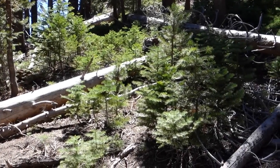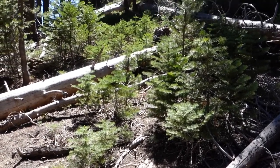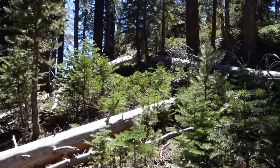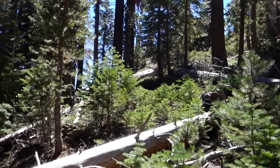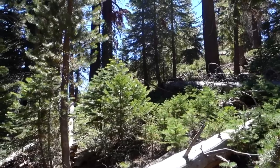Here and wiped out a lot of the trees, but now there is new growth coming in the form of these little baby pines. Really beautiful.